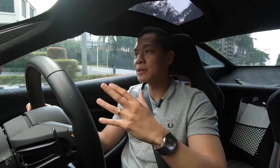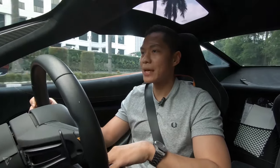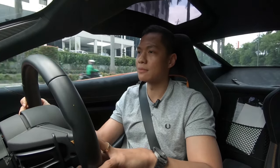The suspension is all right. I mean, kalau dibanding passenger car, of course it's hard. It's a hard suspension, cuman it's not uncomfortable. So I think for long drives ini masih okay lah.